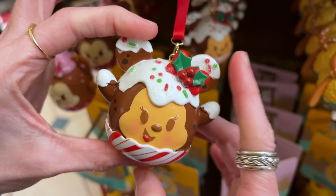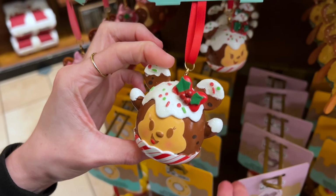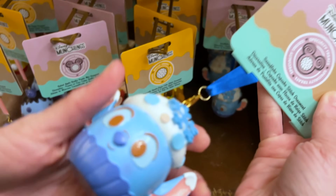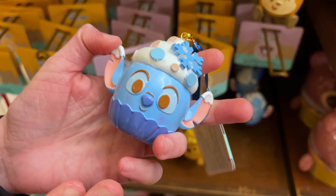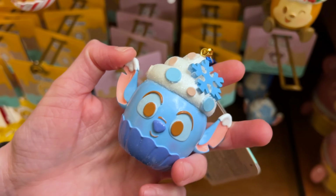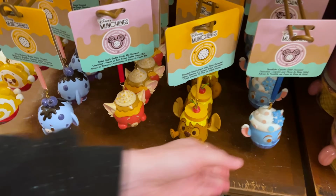You guys remember the large plushies? Right now you can get them, I've seen them at the Character Warehouse. I saw this one specifically. And I've seen them sell the Stitch, the Snowflake Cupcake Stitch. They have the ornament here for $25. And correction, what I'm saying is they have the big stuffies at the Character Warehouse. But here they have the ornaments, which I did not see during the holiday season.